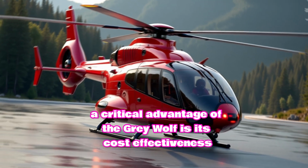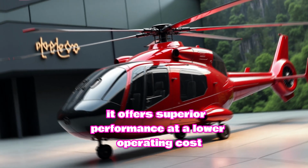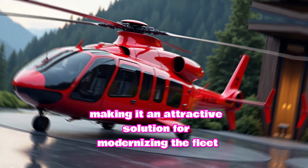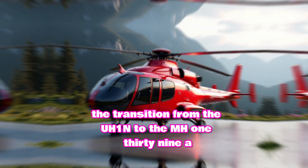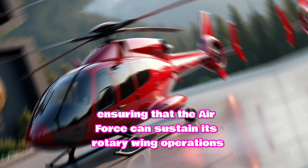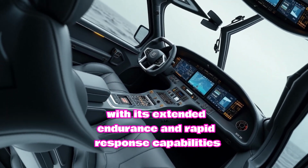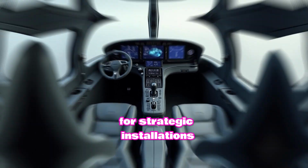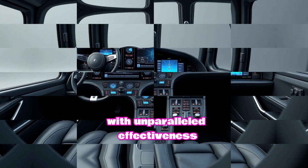A critical advantage of the Grey Wolf is its cost-effectiveness. Compared to legacy platforms, it offers superior performance at a lower operating cost, making it an attractive solution for modernizing the fleet. The transition from the UH-1N to the MH-139A represents a significant leap in efficiency, ensuring that the Air Force can sustain its rotary wing operations without excessive logistical or financial burdens. With its extended endurance and rapid response capabilities, the Grey Wolf stands as a reliable guardian for strategic installations, supporting national security initiatives with unparalleled effectiveness.